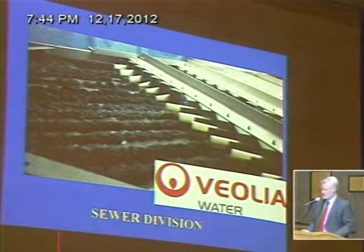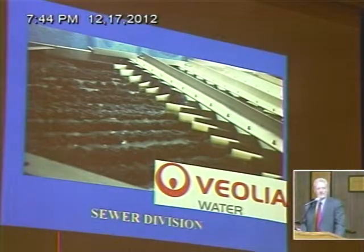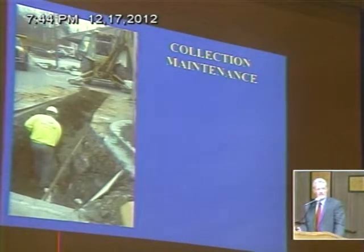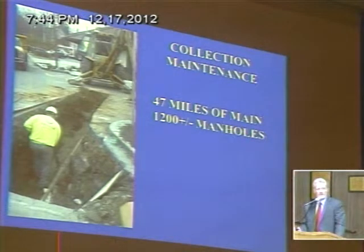Another division of Public Works is the sewer division. As you know, sewer is contracted out, and Veolia Water runs our sewer division. There's a couple pieces to this. First is the collection system, so collection maintenance. We have 47 miles of sewer main, about 1,200 manholes.